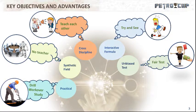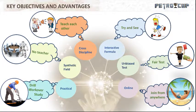before embarking on a new field development project. And finally, the PetroCup sessions are available online, which means different teams can join a PetroCup session from anywhere across the world and time zones. Moreover, the team's participants can join the sessions remotely from office or home or hotel or train or even a palm beach, although it may limit their ability for agile communication.